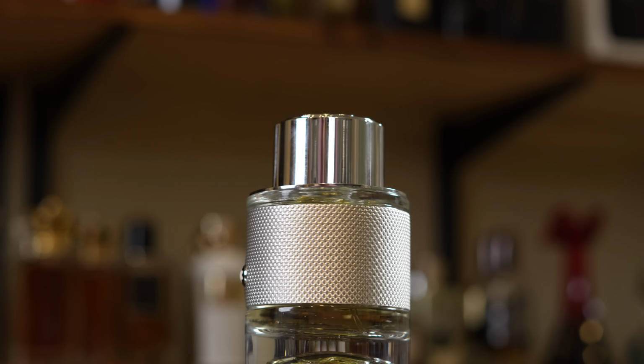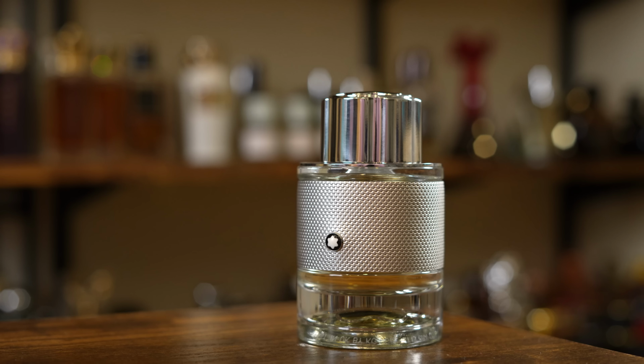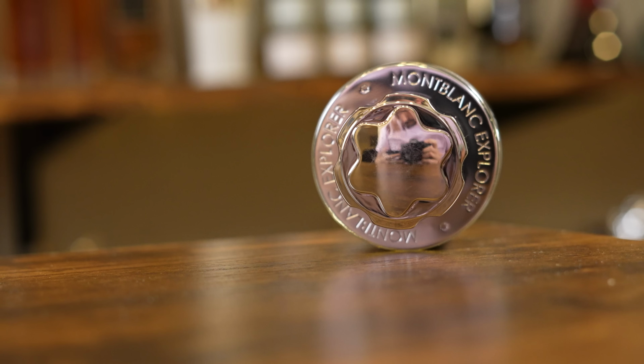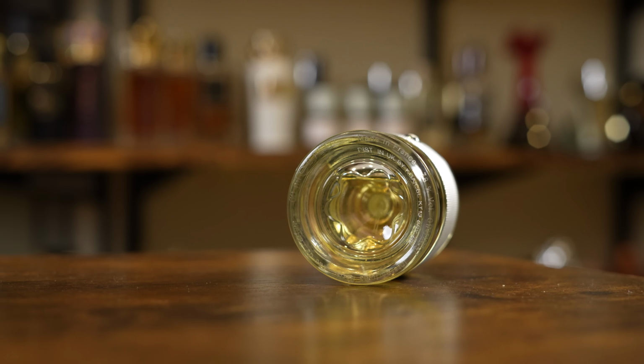And here we've got the bottle, your typical Explorer style. I think it looks good. You have a platinum colored wrap around the bottle, your little Montblanc emblem there on the front. You have Montblanc Explorer on top of the bottle. And then you have your information, your badge code, everything etched into the glass on the bottom.